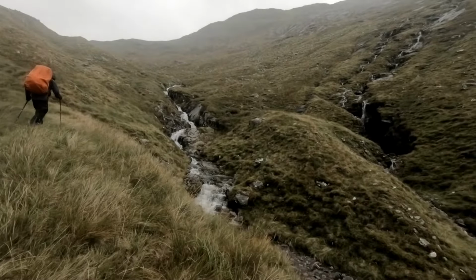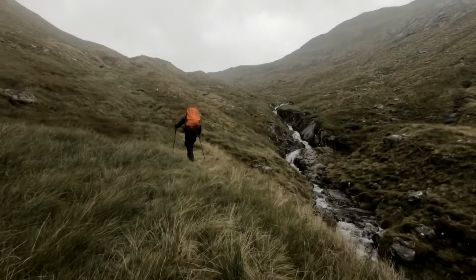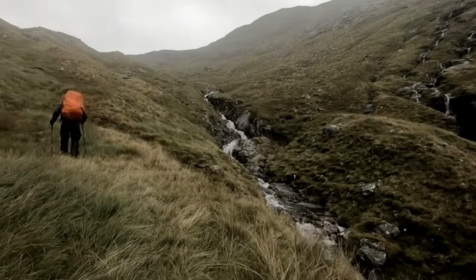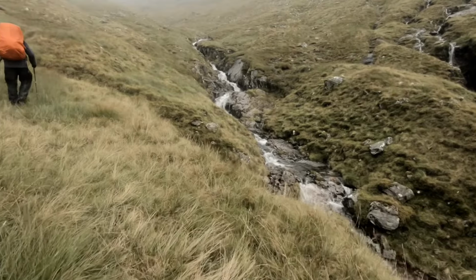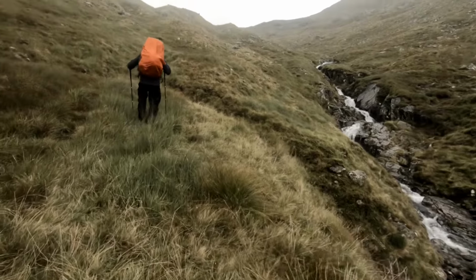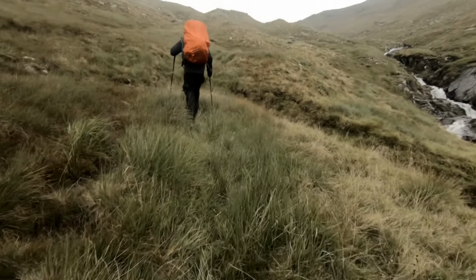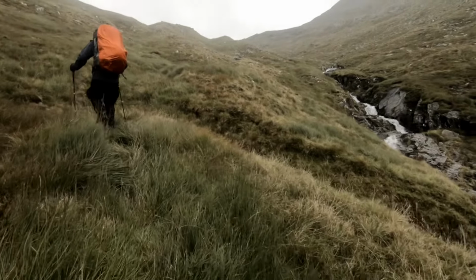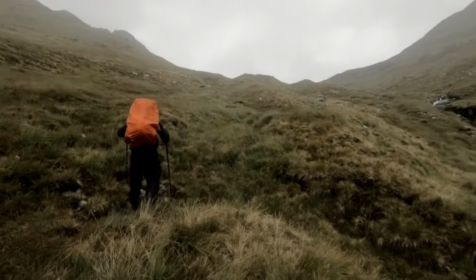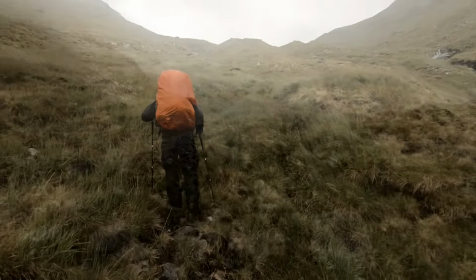Back on open mountain again, no path, just trying to make that pass at the top. This is what it's like on the Cape Wrath Trail. When the path stops, you have to know what you're doing, you have to navigate, you have to know how to use a map, you have to be able to follow directions, follow your compass bearing, follow the view range you're at. Do not underestimate Scottish mountains. You do so at your peril.